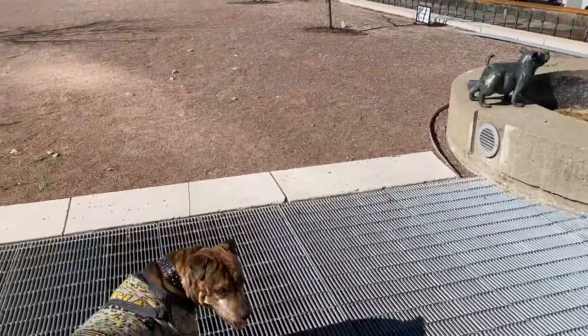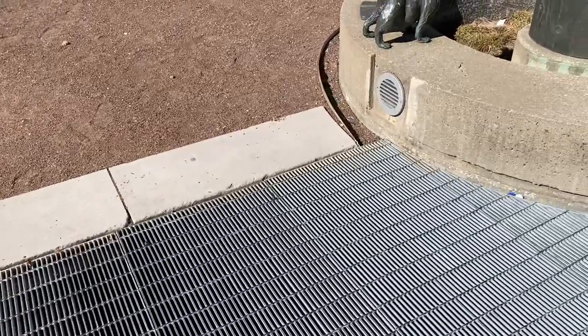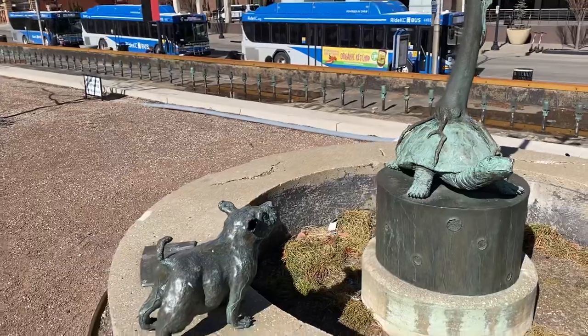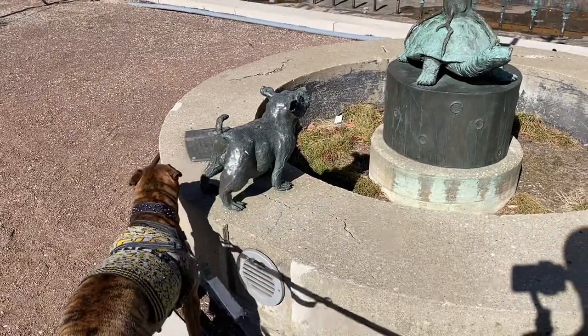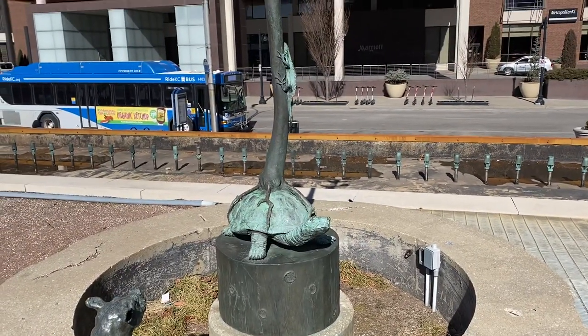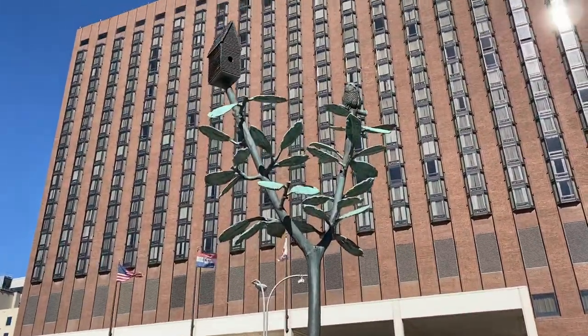Jersey swore that was a real dog. Look at Jersey, get it. Get it, Jersey. It's a little doggy, get it. Look at the dog. Look at Jersey about to go smell his butt. Look, I tell you, Jersey, stop smelling that dog's butt. Look at that turtle. That turtle is decent. Oh, snap, look on top of the turtle. There's a little treehouse, and then it's an owl.